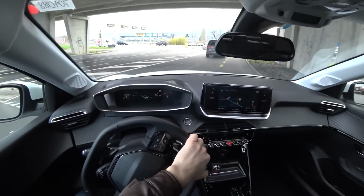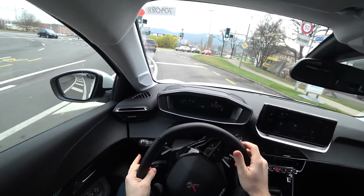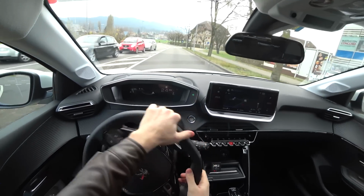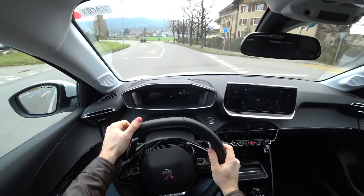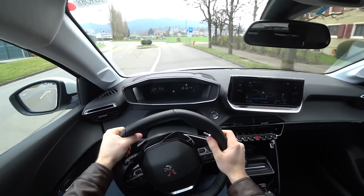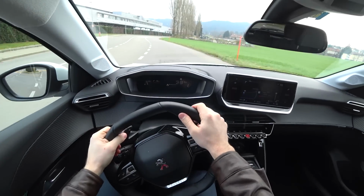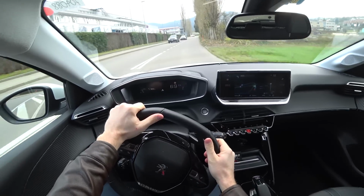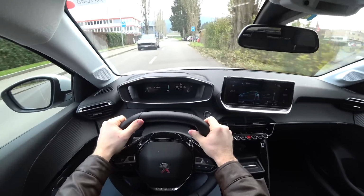Yes, the acceleration, it's really really stronger now. I'll try to show you right now here an acceleration. Wow. And already 50. I don't want to drive more than the speed limit, but I'm quite impressed. Let's go again. Oh. Wow, super awesome. I love it.